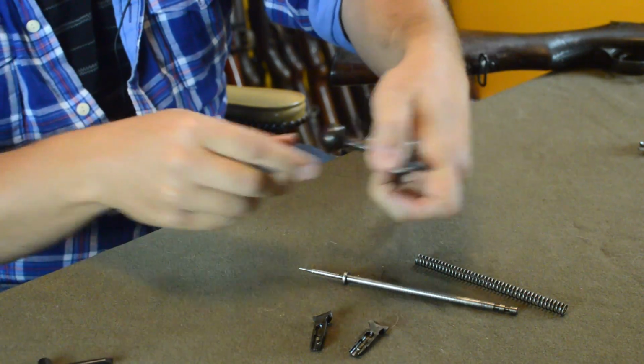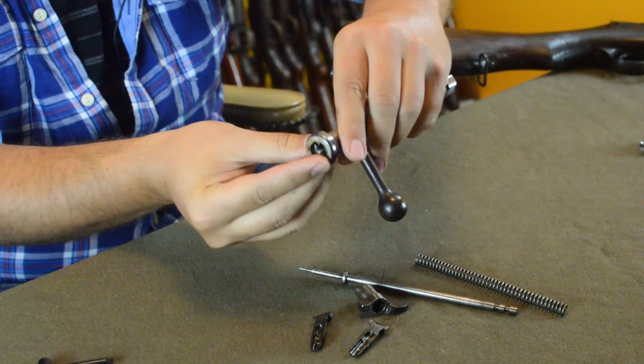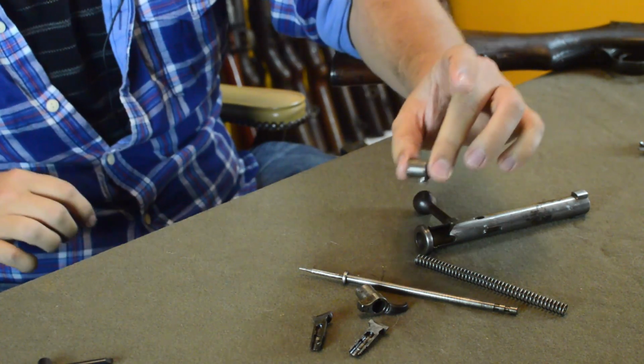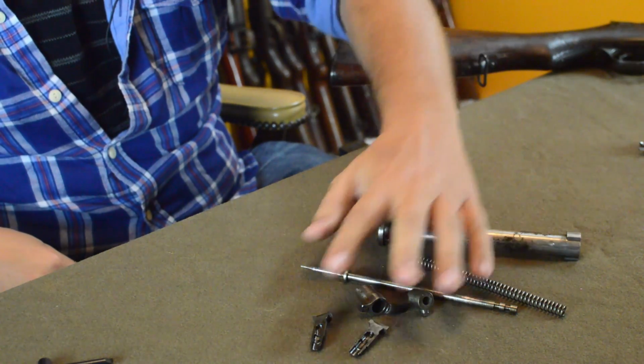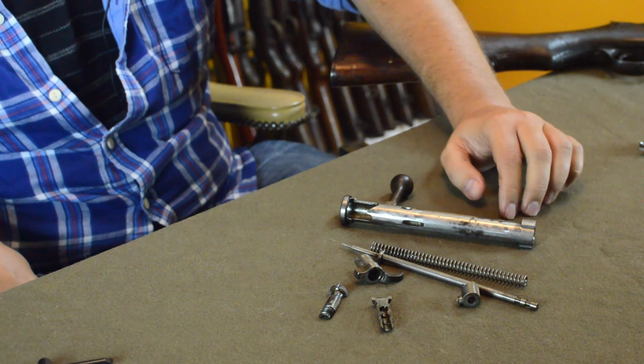And then there's our safety. And then we have to work this guy out just a bit. There is essentially our cocking piece. Sorry guys, trying to show that to you. As you can tell, this is a lot going on in a bolt. It's one of the big failings of this gun, just how many pieces are in this thing.